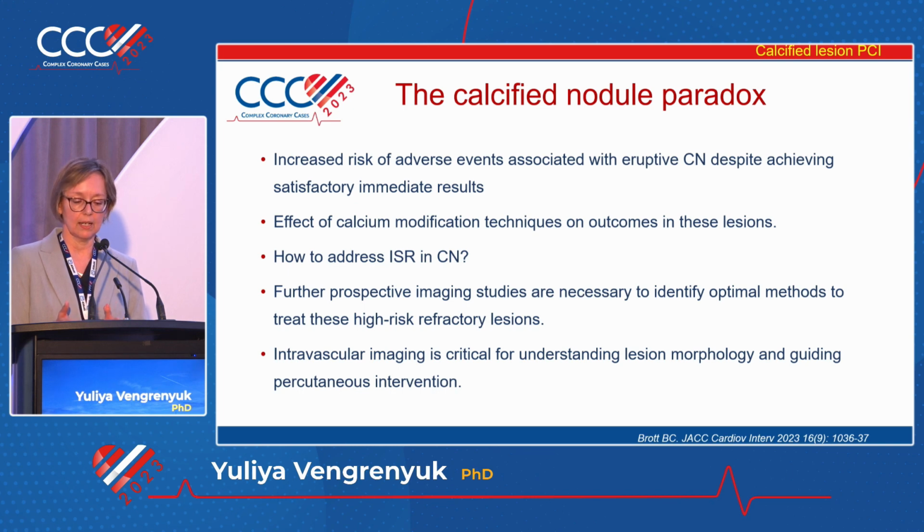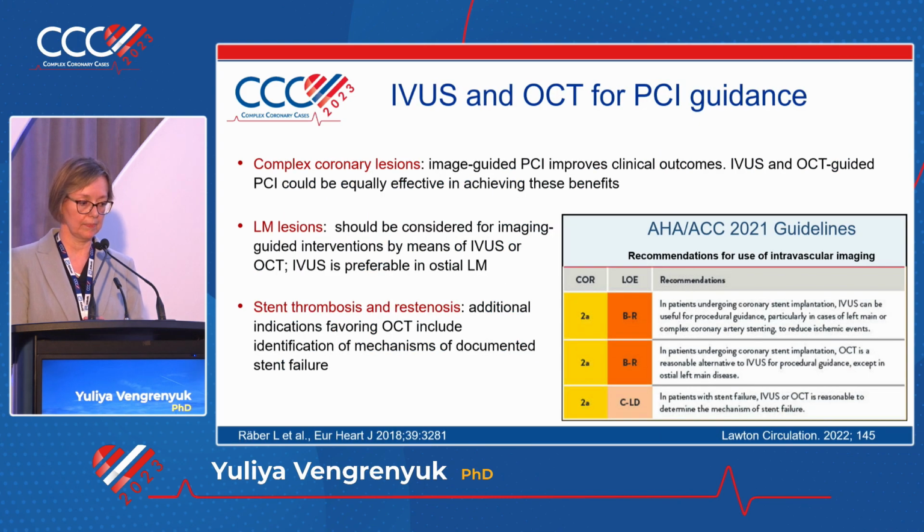How to address ISR in calcified nodule? Not clear guidance. But of course, we understand that intravascular imaging is critical to understand lesion morphology and probably find a solution for this problem. And to summarize all of these findings, image-guided PCI improves clinical outcomes in complex coronary lesions. The trials show that. IVUS and OCT can be equally effective in achieving those results.